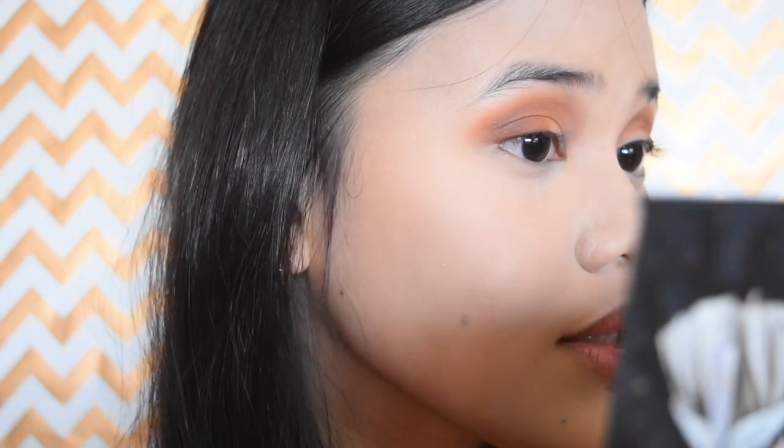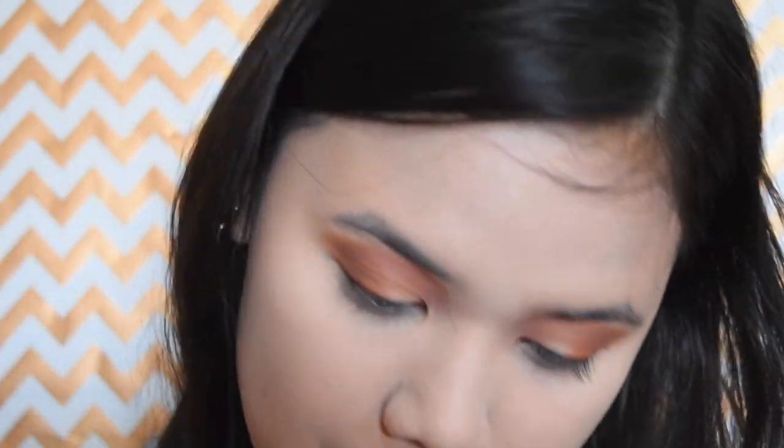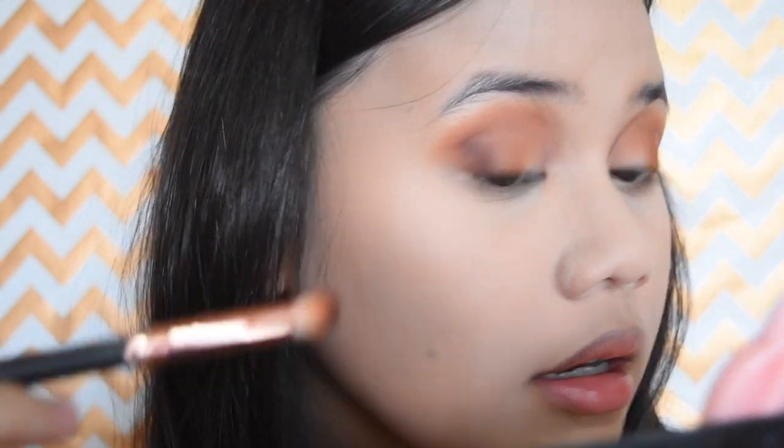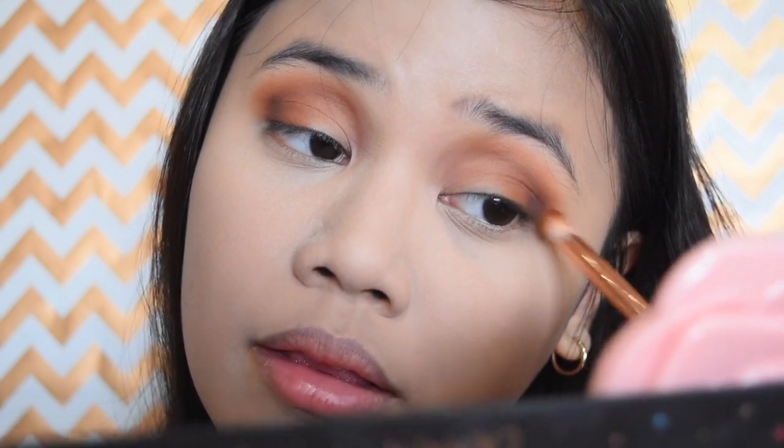Okay, I am pleased with that. If gusto niyo pa i-define pa more, you can get into this color, itong Midnight Curfew. Lagyan ko lang ng isa. Pat ko lang lightly para lang mas ma-define itong area na to.